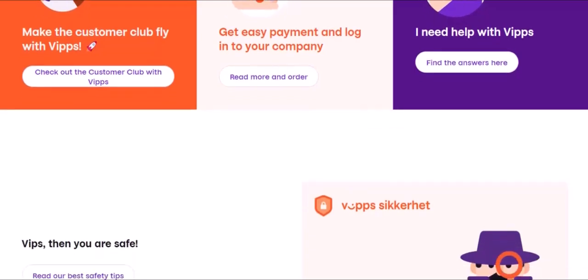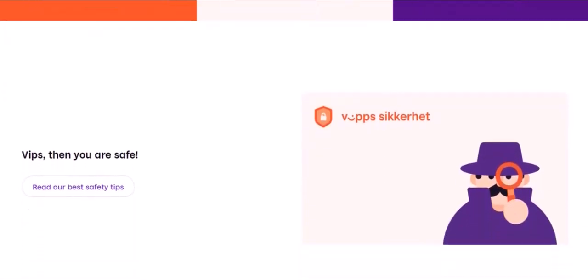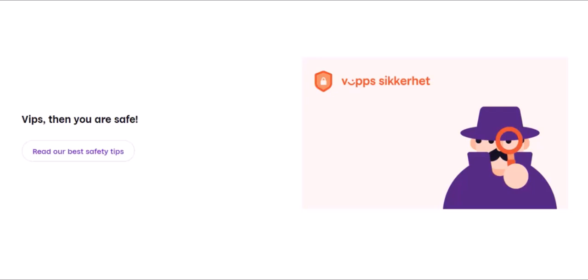But don't get me wrong, just because there are potential costs doesn't mean Vips is a bad deal. For most people, the free basic service is more than enough. And even if you do need to use the premium features, the fees are often quite reasonable compared to traditional banking options. So, is Vips free? Yes and no. It's free to use for most basic functions, but there are additional costs for certain services. The key is to understand what you need and what you're willing to pay.